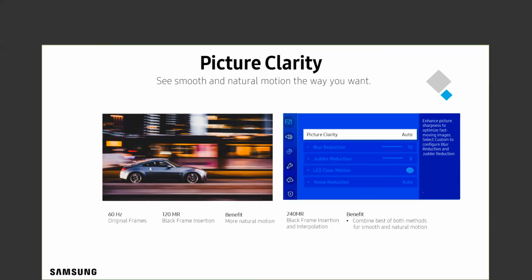We're not just saying, hey, we're Samsung, this is the way you have to watch TV because this is the way we think it is. It really gives us the ability to let the customer be flexible. They can turn the blur and the judder all the way down if they wanted to, or they can turn it all the way up if they really like to add motion smoothing to their TV.